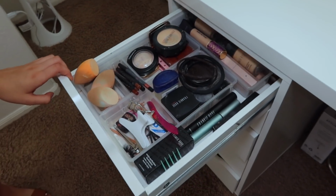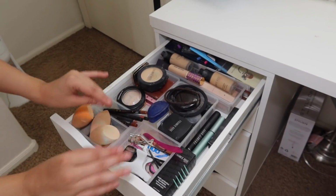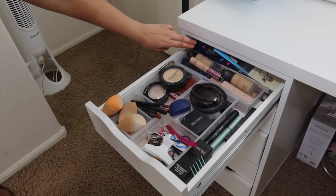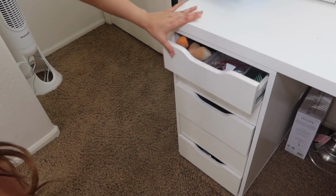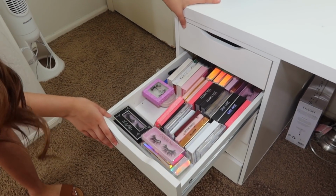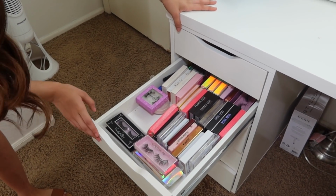Okay guys, so right here is where I keep all my makeup, and don't mind my nails guys, I have not done them. Foundations, mascaras, powders, and I just have like a little mess over there. And then on the second drawer, I do have all my lashes. There are just some of them. I do have a lot more in like a little bag.